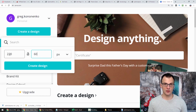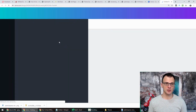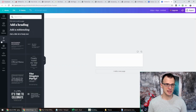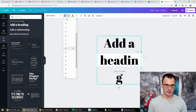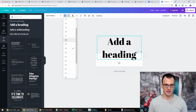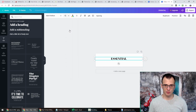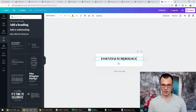The reason why we replicate the current dimensions is because the theme is set up to work with images of a particular size, so we just want to make sure that we replicate it. So hit Create design, and then just a simple text logo will do. What you want to do is choose Text from the options on the left hand side and choose any kind of text. You'll need to obviously change the size a little bit so that it actually fits into our design here. So let's make it quite small, maybe size 10 to start with, and let's type in Essential Numerology or whatever the site name is that you're going to come up with.